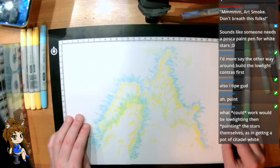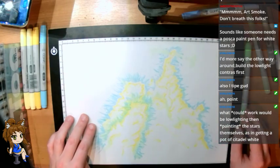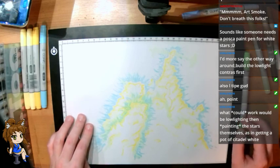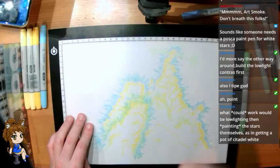What could work would be low lighting, then painting the stars themselves. Oh yeah, if it's just white, I've got a paint pen that'll do the job just as well. And then what I could do is go over them to give them the different hues that they might have.